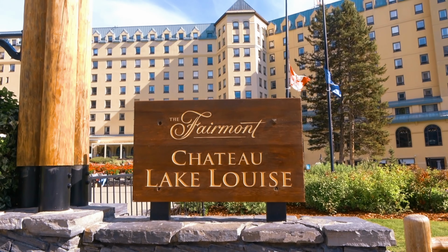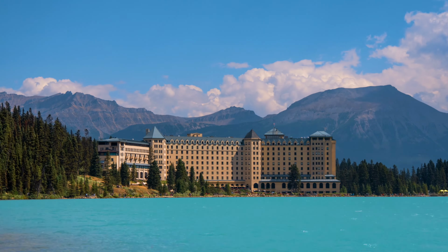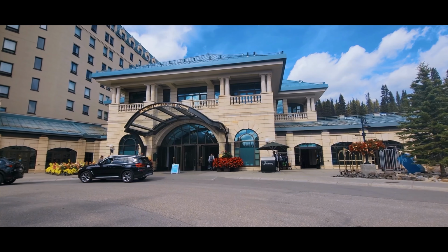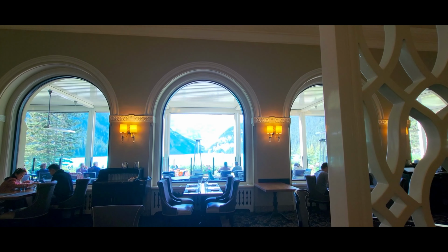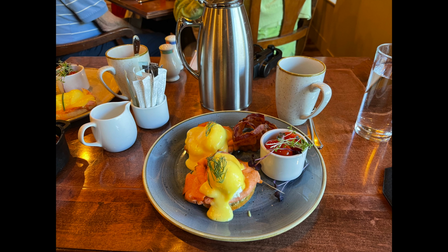Number 5. Eat at the Fairmont Château, Lake Louise. This iconic hotel is part of the scene at Lake Louise and is a nice place to have breakfast or lunch overlooking the lake. In 1890, the Canadian Pacific Railway built the first chateau, Lake Louise.